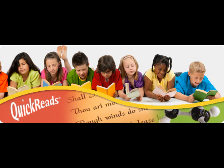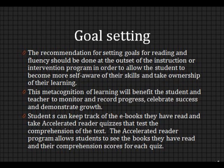For goal setting, the recommendation for setting goals for reading and fluency should be done at the outset of the instruction intervention program in order to allow the student to become more self-aware of their skills and take ownership of their learning. This metacognition of learning will benefit the student and teacher in order to monitor and record progress, celebrate success, and demonstrate growth.